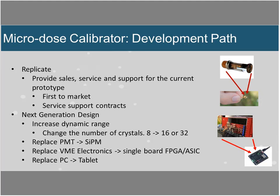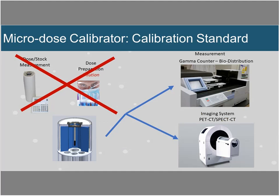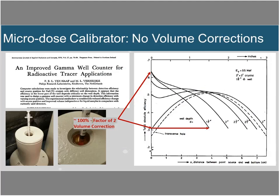So, Dr. Adler, what do you see as the most important innovation of the microdose calibrator besides extending the dose measurement range? Well, that's the lack of a need for volumetric corrections. And if you could go back a few slides, maybe, all right. So do you see the no volume corrections? Yes.